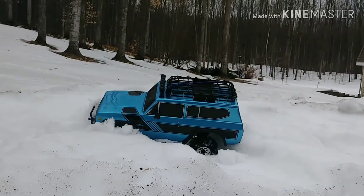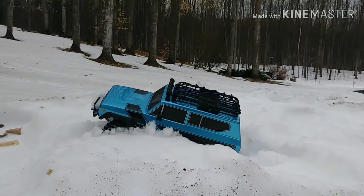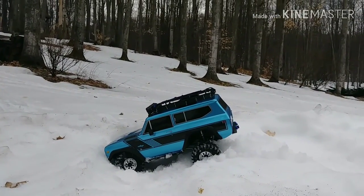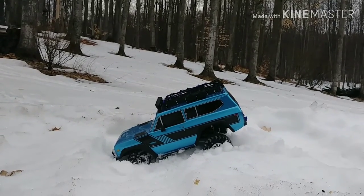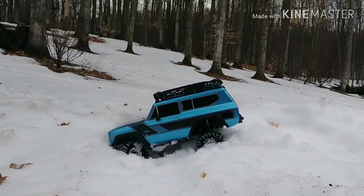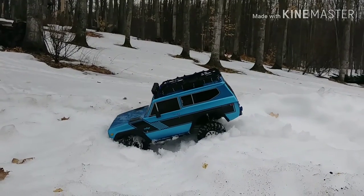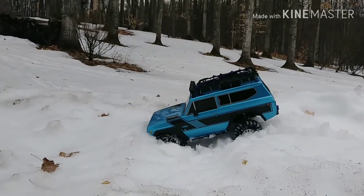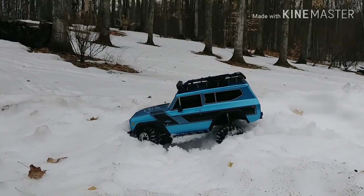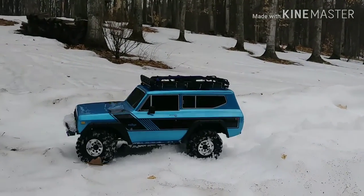Scout continuing on here, hopefully trying to follow the Bronco's path through this mess. There you go, keep digging, keep going. Alright, back up. Turn towards the camera. Go forward. Now turn towards the camera and go forward. Back up, opposite way. Oh, she is definitely getting hung up there. Oh, she's out of it. Almost out of it. A little shot of confidence there. There you go. Cut back the other way. There you go.